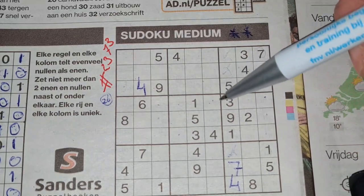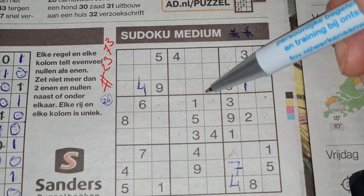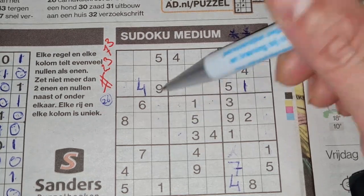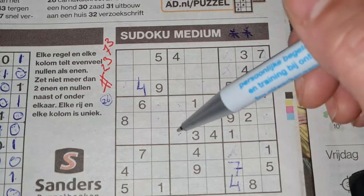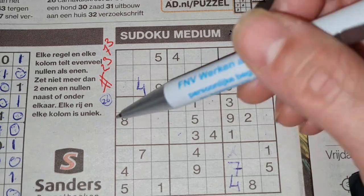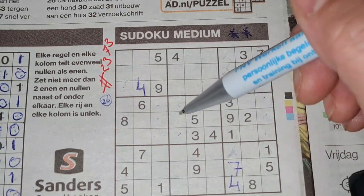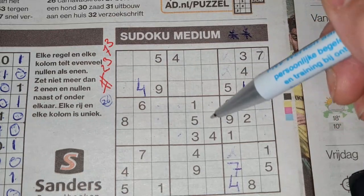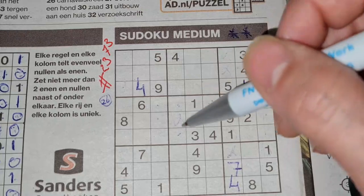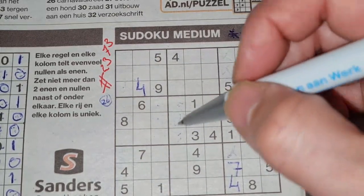892. Yes. In this big square, 1, 2, 3, 4, 5 missing numbers. 3 of those missing numbers are the 8, 9, and a 2. So no 8, 9, and a 2 in these two boxes. 8, 9, and 2. So the 8, 9, 2 goes in these 3 boxes.